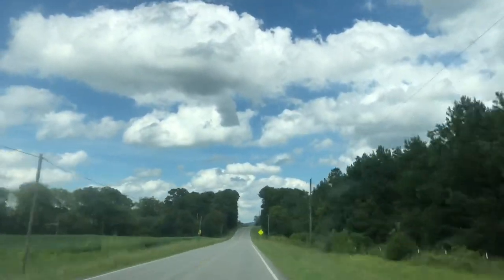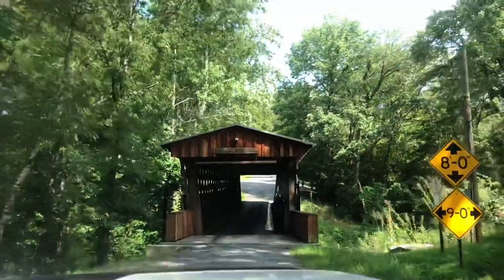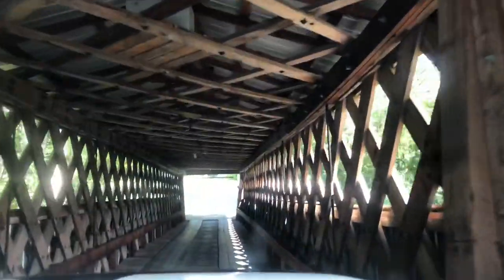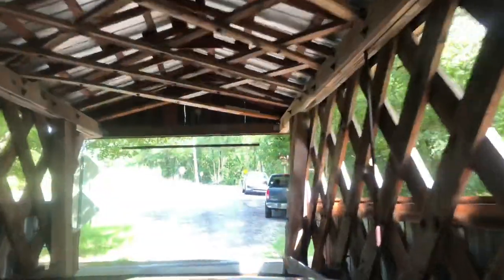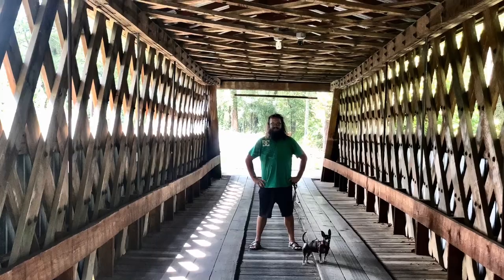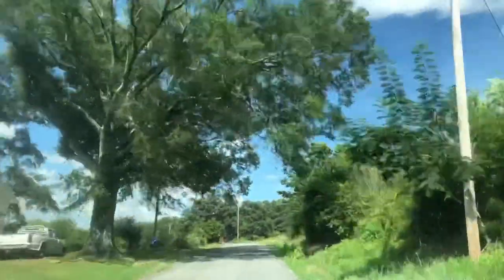Next was our first stop on our covered bridge tour. Easley Covered Bridge, established in 1927 and still fully functioning. Easley Bridge was added to the Alabama Register of Landmarks and Heritage in 1976 and has been in continuous use, all but for a small restoration project, since then. Easley is actually just one of the three covered bridges in Blount County, so it was just a short drive until we made it to the next one.